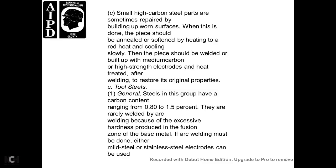Tool steels are in the group with carbon content ranging from 0.8 to 1.5 percent. They are rarely welded because welding produces excessive hardness in the procedures and fusion zone of the base metal.